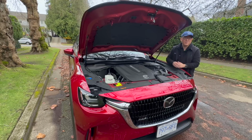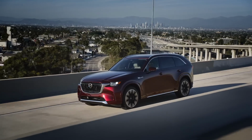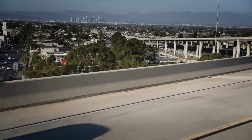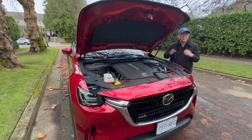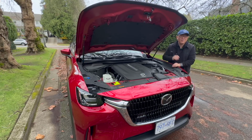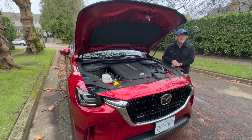And I find that to be truly pleasant. I actually prefer the plug-in hybrid version of the CX-90 versus the inline 6 in terms of refinement and smoothness. Although I will admit that the inline 6 version has some of that gut feel or the sports car feel that you might crave. But regardless of which powertrain you might pick, the CX-90 gives you plenty of power and torque, and is really well integrated with the steering, the handling, and the ride to maximize the fun to drive factor.